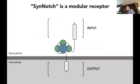So while we were carrying out this work, a very exciting pair of papers came out from UCSF, from Wendell Lim's lab, in which they showed that the Notch protein can be reprogrammed or reconfigured in a way that's highly customizable. I told you about Notch, how it has this general organization. It turns out that you can remove the extracellular domain and the native intracellular domain of Notch and replace it with whatever you want.